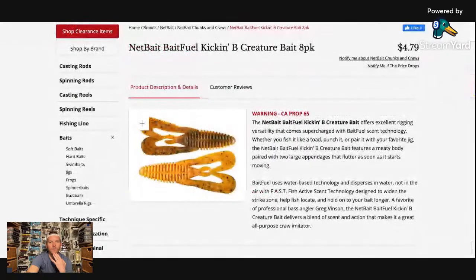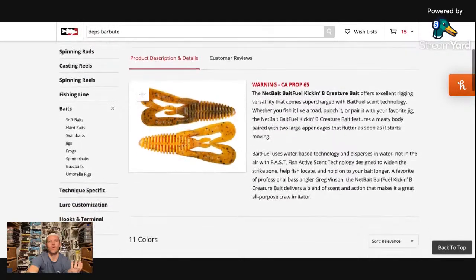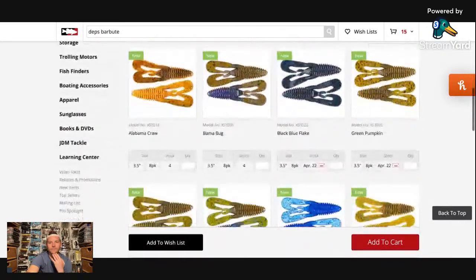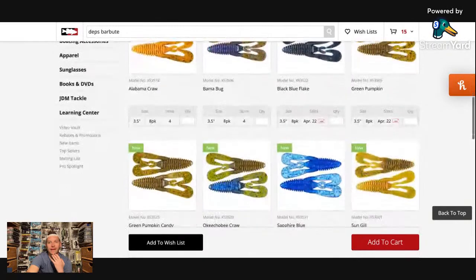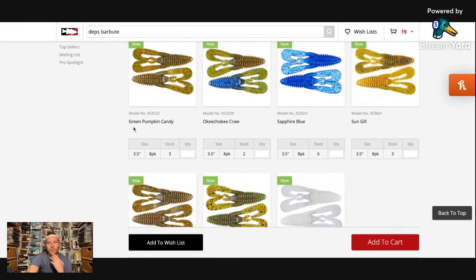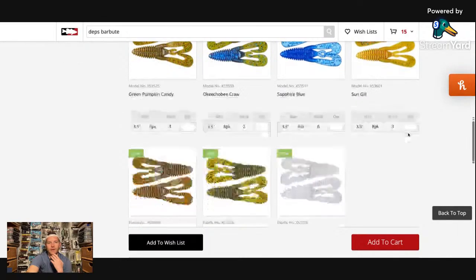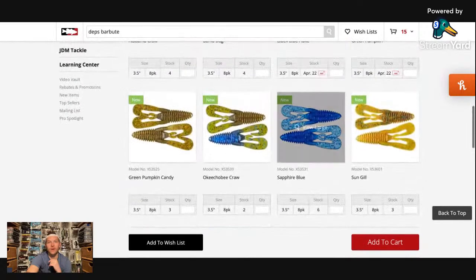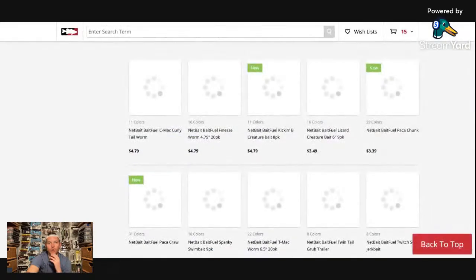And look, oh voila, NetBait makes the same thing. 8 in a pack for less than $5. Why would you not get this? And it's made with bait fuel in it. Now, as you'll notice, this thing is selling out. There's only 4 left in stock for the Alabama Craw and the Bama Bug, 3 for Green Pumpkin Candy, 2 Okeechobee Craw, 6 Sapphire Blue, 3 for Sungill, 2 for Watermelon Red, and everything else is sold out. So these are selling out. That is noteworthy.